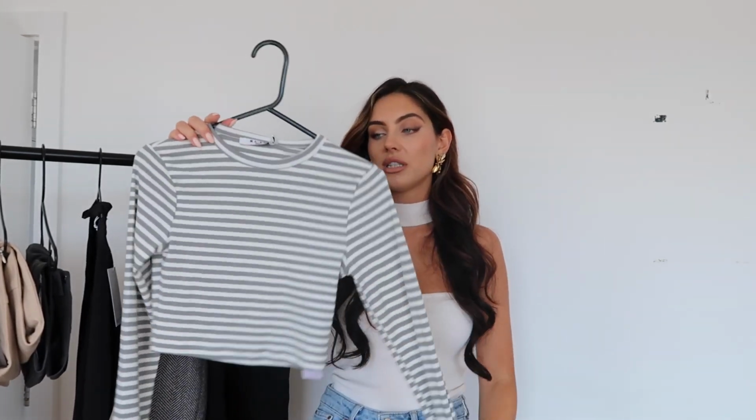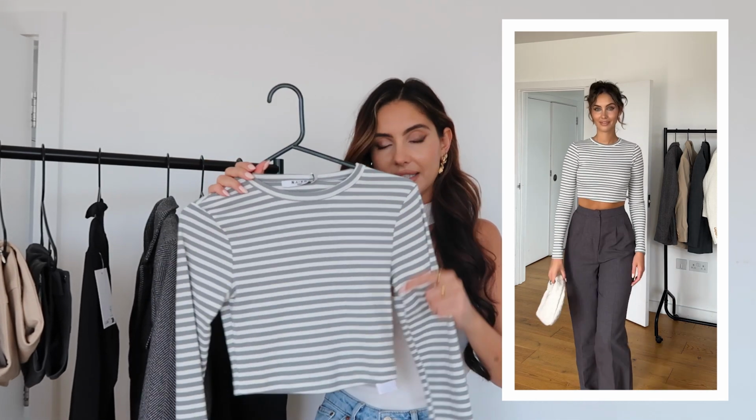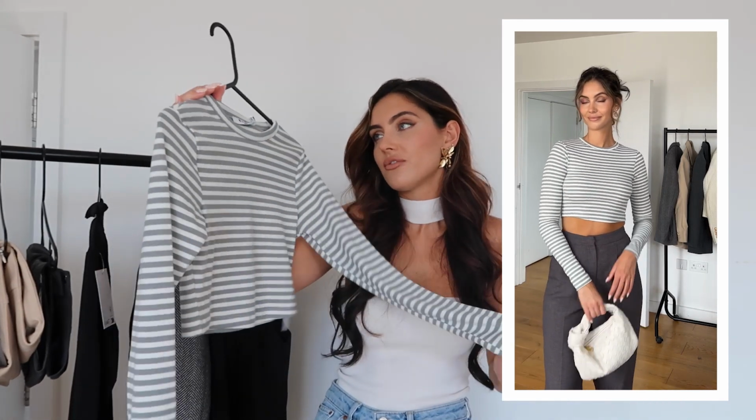Next up we've got this little basic top, and again I feel like Naked's really good for just basics. I wanted this just because it was cute. I thought, right, I can wear that so many different ways. I pop a blazer over it, or in the clip I've just popped it on with these grey long trousers, and I just think it's very cute. Like I love grey and white. I love a little striped crop. It's just very easy and just something that I didn't have in my wardrobe, so I picked this up in a size extra small and I feel like it fits perfectly.